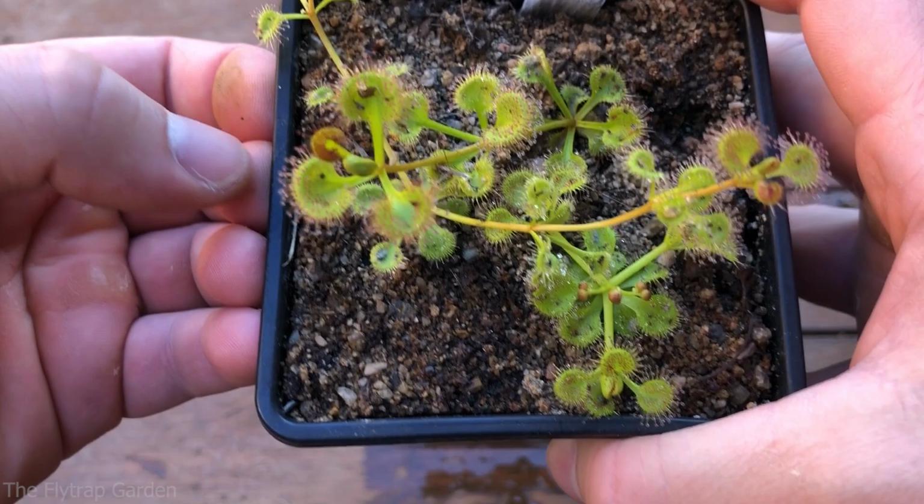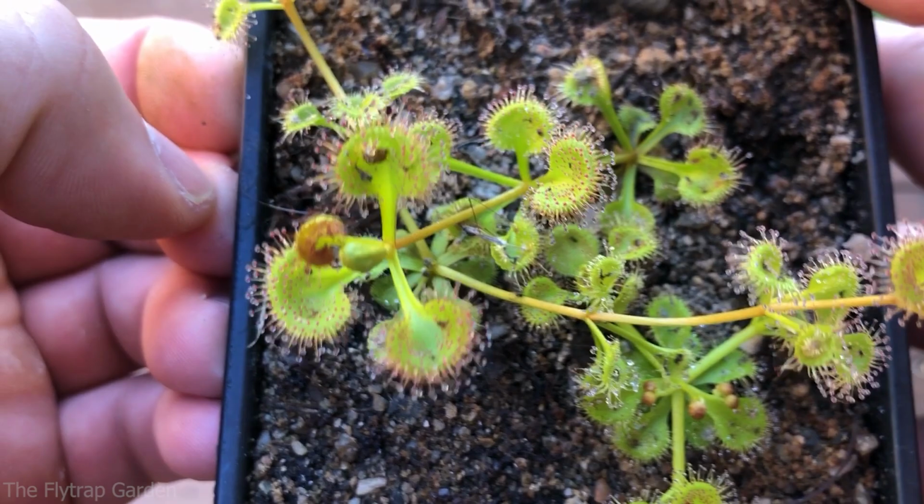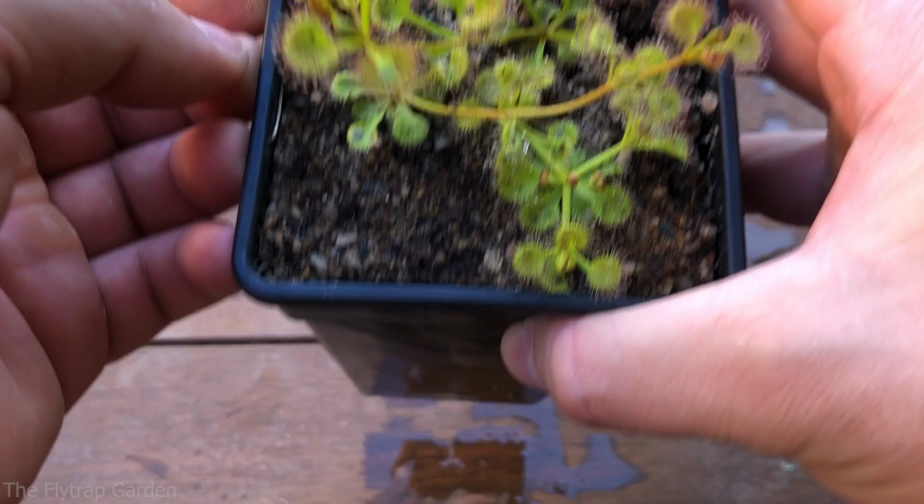Honestly, you can see all the little bugs that it's captured so far in all the traps, all the black little specks. That's all food. And right there, right in the center of the screen, it caught a moth of some kind. But yeah, guys, honestly, truly beautiful specimen. And let me show you guys our other one.